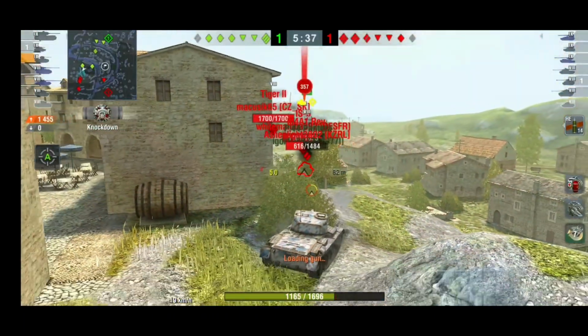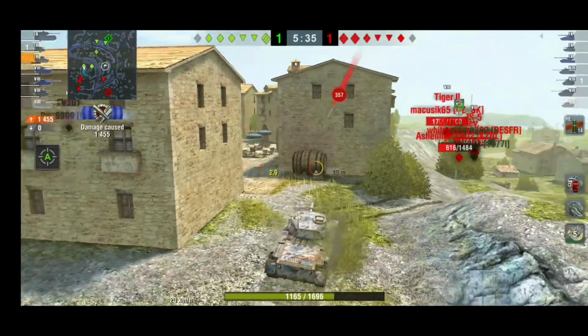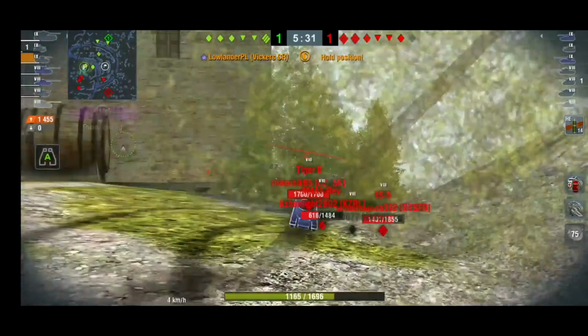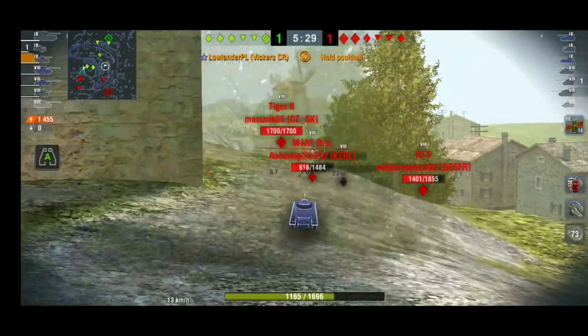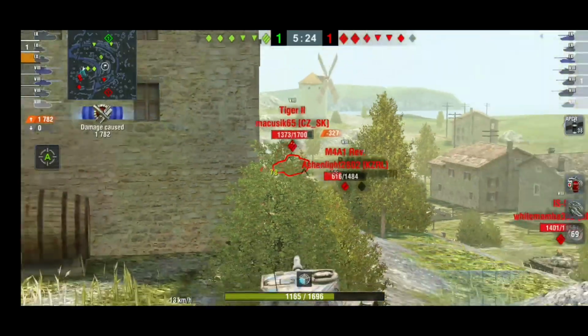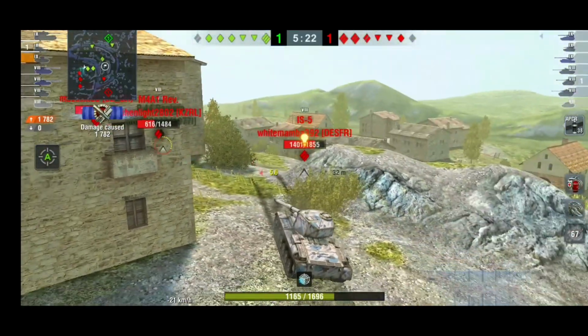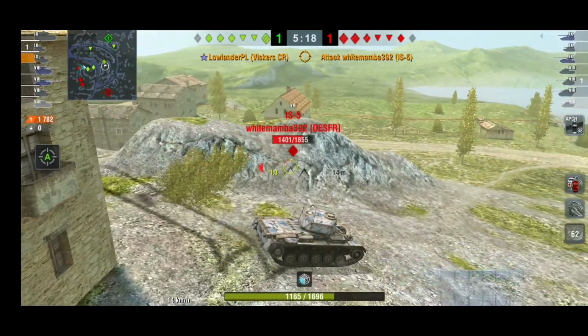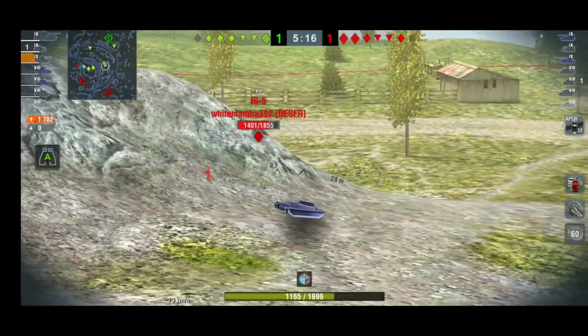Oh, shame for this guy. Frontally we can still pen the M4. The HE pen is just freaking epic, and you still can deal massive amounts of damage. Of course you can't deal with the Tiger 2, but APCR will do the trick. So it's really a good tank to be relying on.